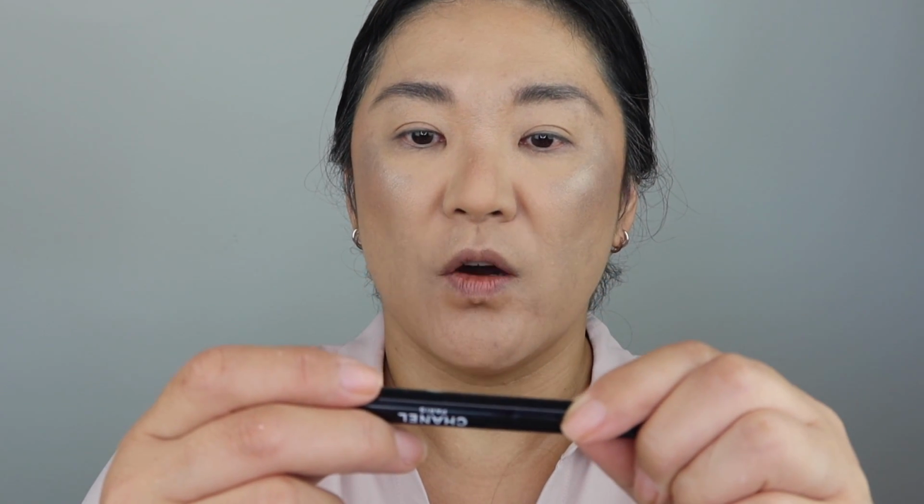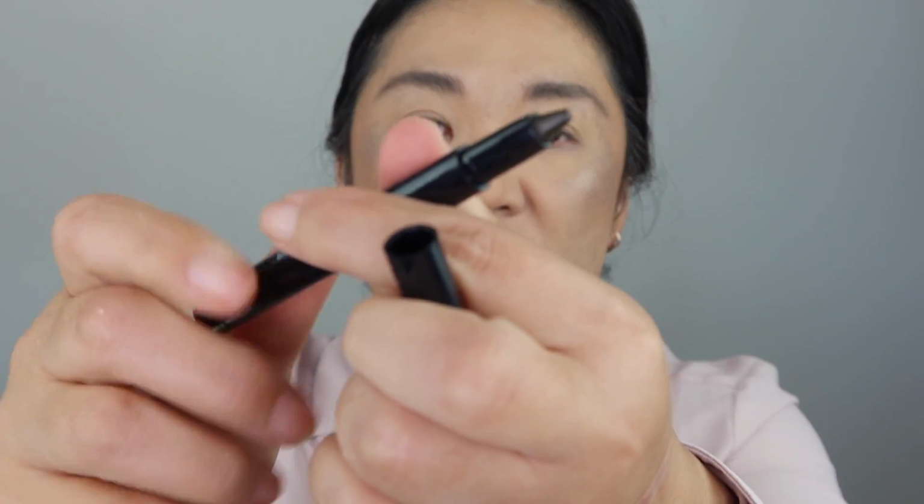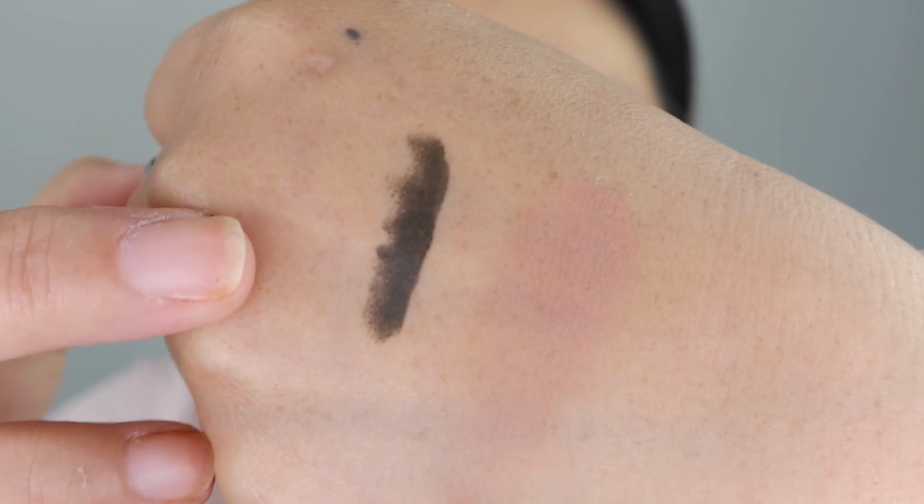Okay, now I wanna go into this Stylo Ombre eyeshadow liner kohl in Contour Khaki. So it's the kind where you twist up like this. So let's go ahead and swatch this. That's what the color looks like. It doesn't look very khaki to me, does it? Let me see how I'm gonna smudge this out.